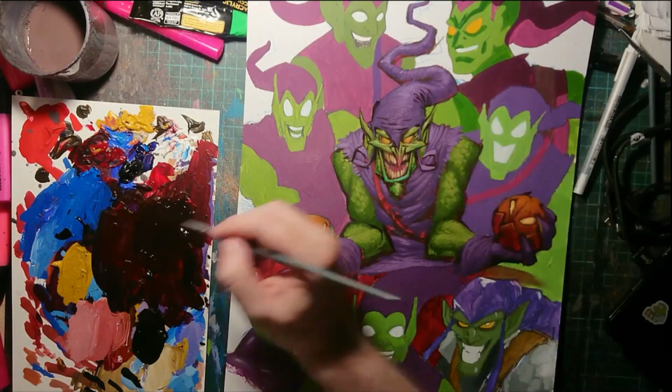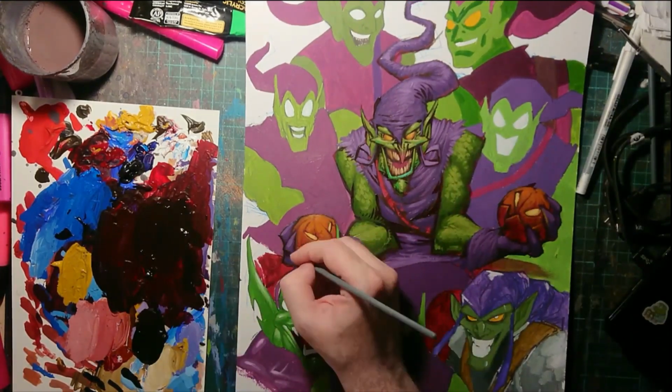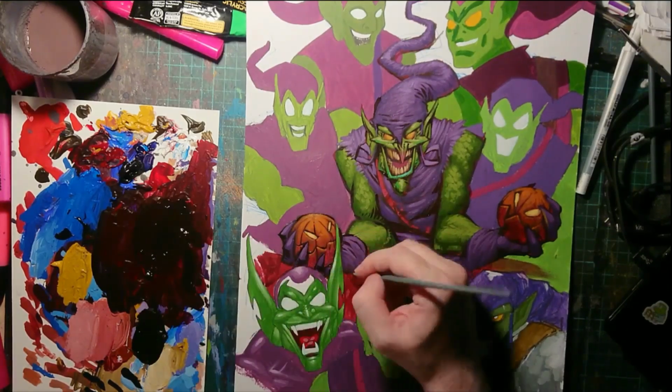And then the outlines. This bit's fun. Outlines for you, outlines for me. Outlines, he. I don't know why that was necessary.